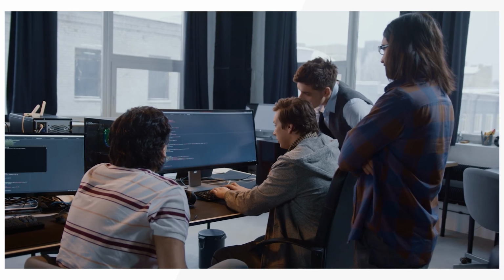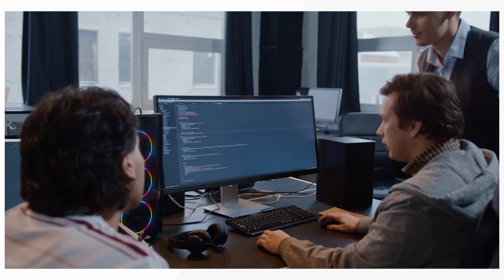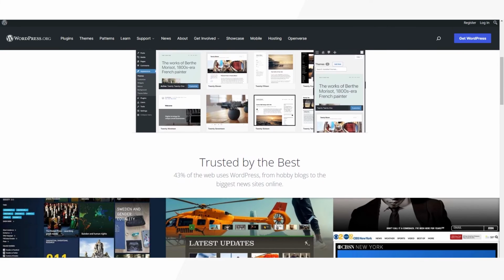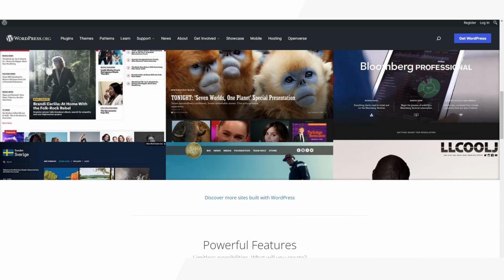In conclusion, building a website from scratch can be a daunting task and requires years of coding experience. However, WordPress is an amazing platform that is growing in popularity every single day. Over 40% of websites use WordPress thanks to its open source developers. Being free software allows your business to save money as well.